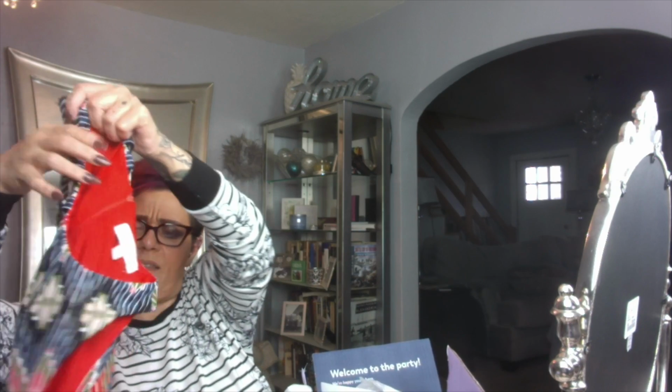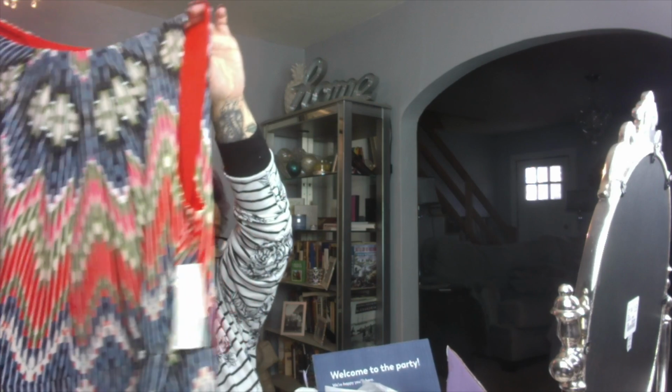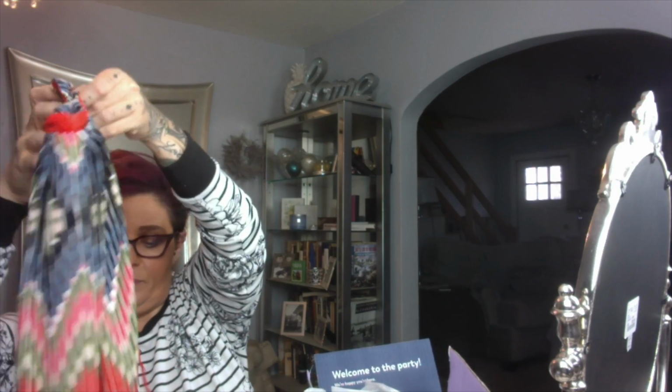Alright, this is a dress. And it's just an average dress, but I hate the pattern. So we will not be taking that.